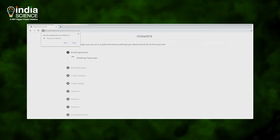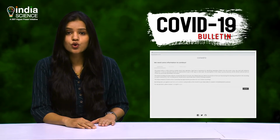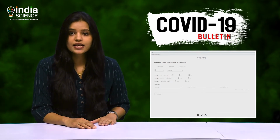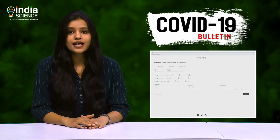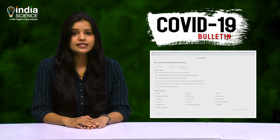The data is collected using web and mobile applications. In the next stage, the collected data will be analyzed using signal processing and machine learning techniques. Mathematical models will be built that can aid in the identification of infection prints from voice samples. Finally, the team will develop an online tool or app that will inform users about their probability of having COVID-19 based on their voice samples. If developed, such a tool will be a zero-cost and non-invasive diagnostic method that can supplement the currently used COVID-19 testing procedure. Let's hear more on this from the experts.